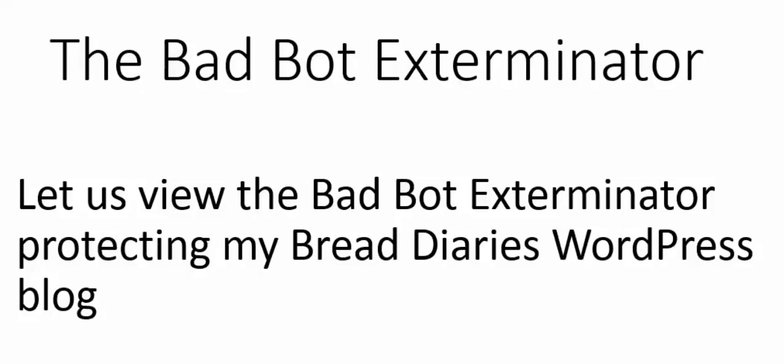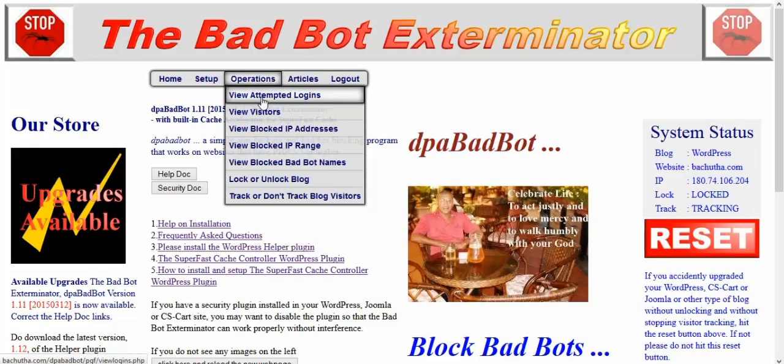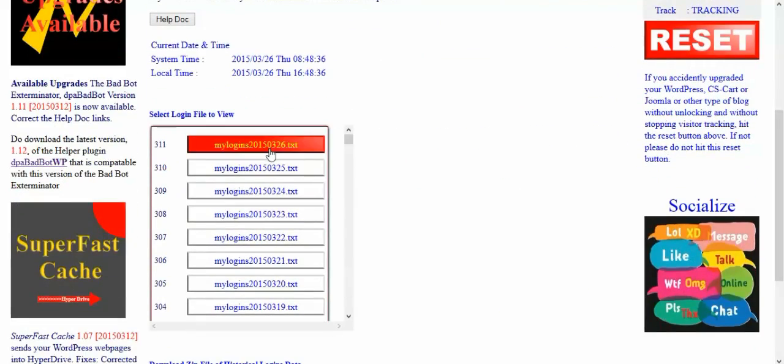Having viewed the previous video, let us see how we can use the Badbot Exterminator. I have the Badbot Exterminator protecting my bread diaries blog. So let us see how it is working over there. Let's go down to operations and attempted logins. You see it is locked and tracking. So let's see what happened today.